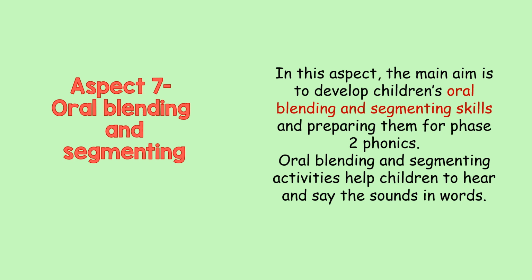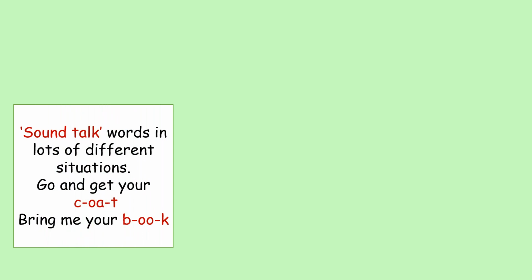And now the last aspect, aspect 7, oral blending and segmenting. In this aspect, the main aim is to develop children's oral blending and segmenting skills and preparing them for Phase 2 Phonics. Oral blending and segmenting activities help children to hear and say the sounds in words. For example, sound talk words in lots of different situations, like go and get your coat. Bring me your book.